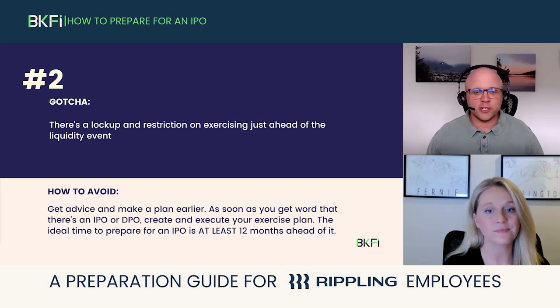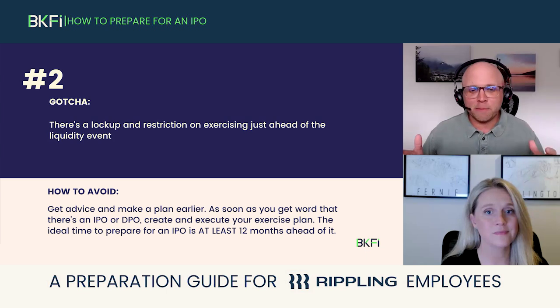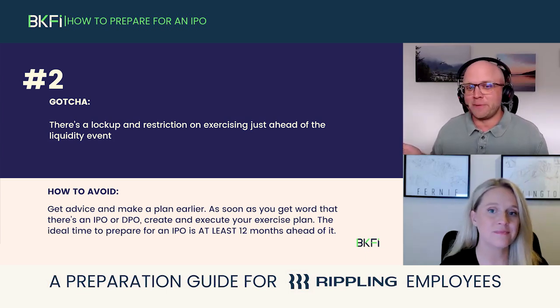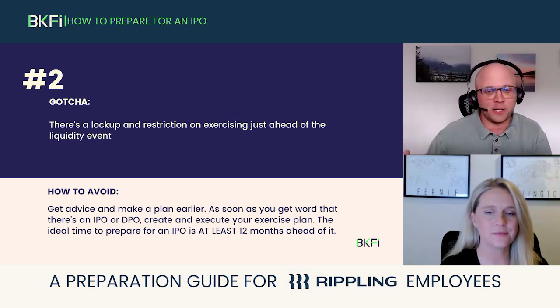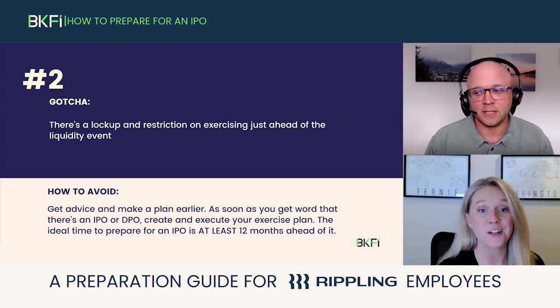Caitlin, lockup restrictions, I think that's kind of like a kid on their birthday party enjoying the day and the piece of cake gets taken away. I feel like that's what a lockup is when it comes to a liquidity event, because you're not going to be able to eat the entire cake day one typically. No, most of the time it's a couple months later before you're able to really unlock the value of those shares. Absolutely. So you just sit and watch them.